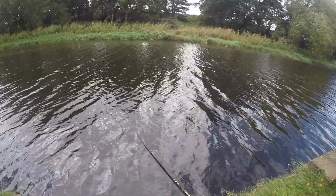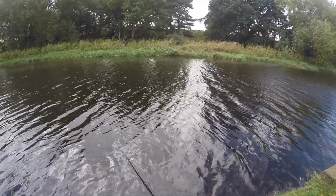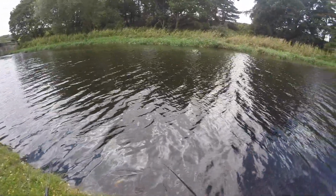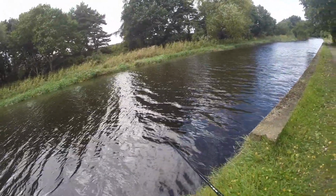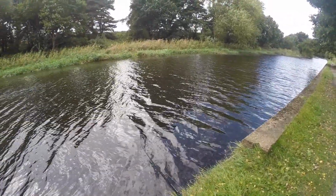Well, boys, on a new stretch of canal today. Been fishing about half an hour. Finally had my first take then. I was starting to think there were no pike in here, to be honest, but yeah, just had my first take. Didn't quite get the hook set, but you know, starting the day off.